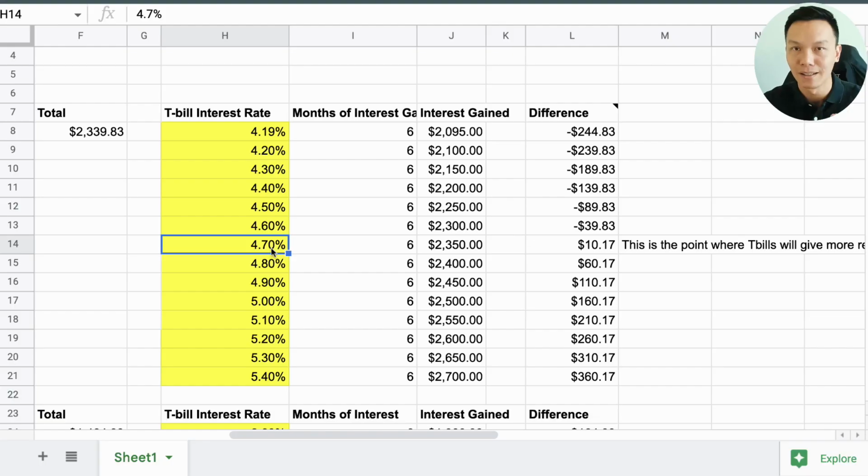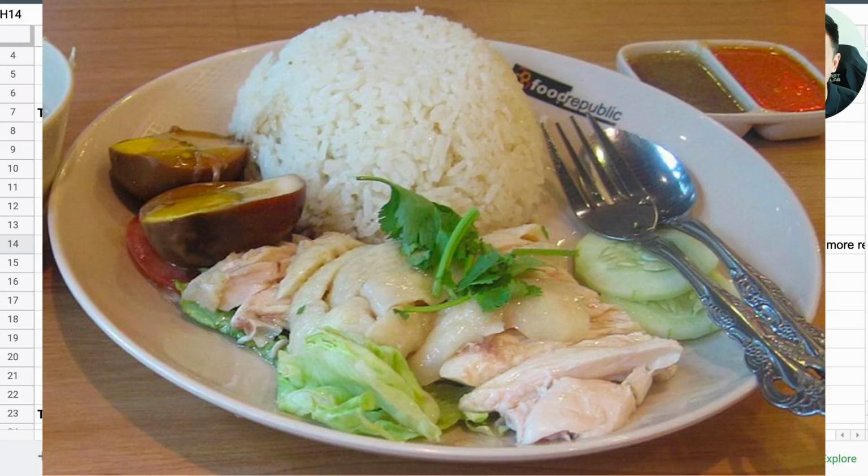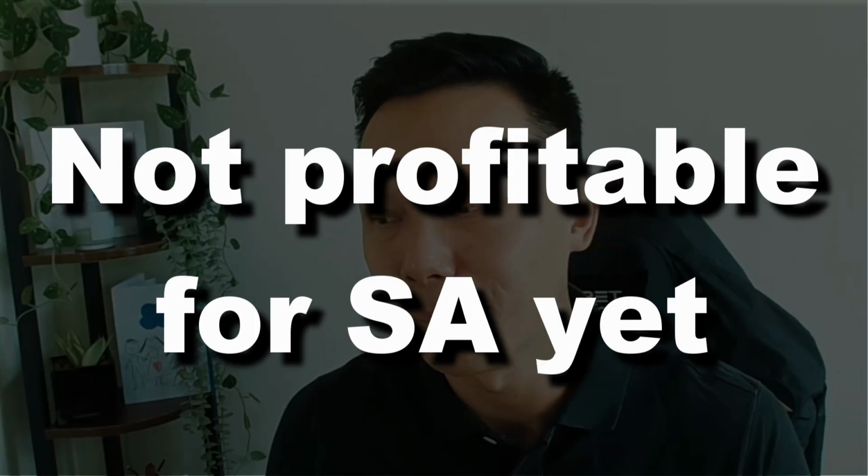Now that is quite a high figure given that the last one is only 4.19, and you can see of course that will continue to increase along the way. So the question is, do you want to invest your SA even at 4.7? You're only getting extra $10 more. I think that can buy you 2 plates of chicken rice. So it seems like SA is not an option now.